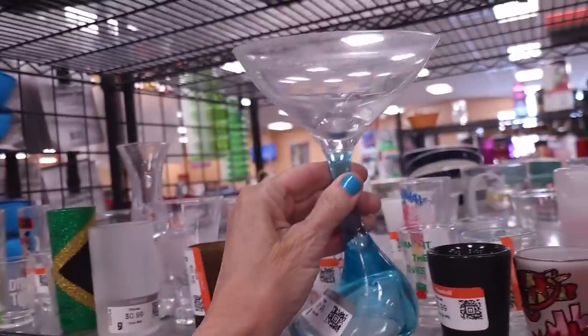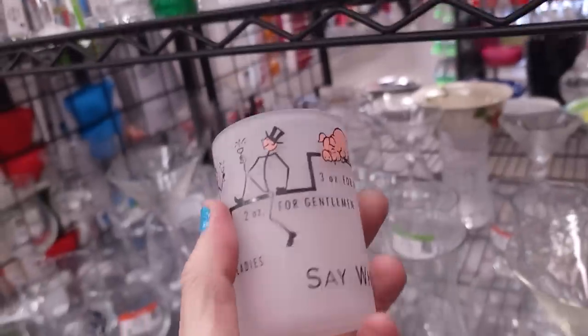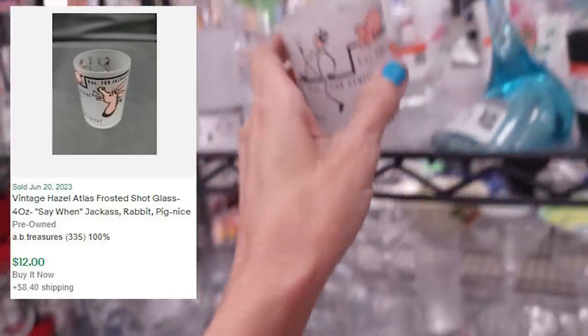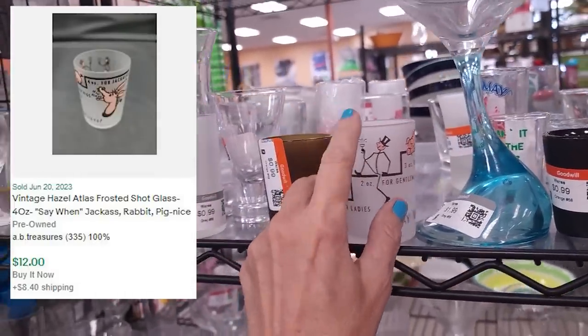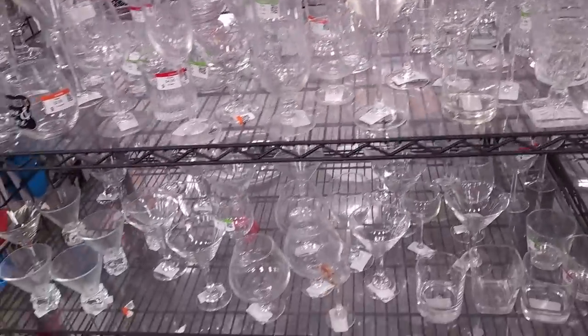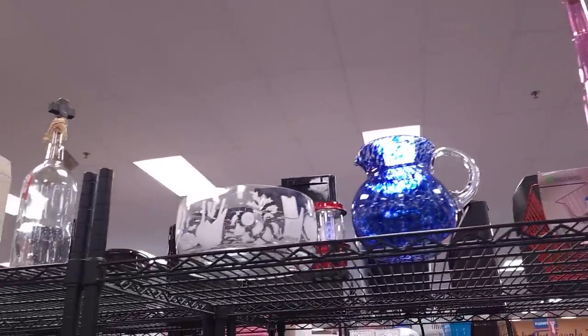That's a neat glass, but it's a singleton. We'll leave that. These are fun. Vintage. It's the Say When shot glass. Not worth a whole bunch, so we'll leave that one, but definitely a vintage piece. All right, nothing else in the glasses. Oh, let's see. It's a pretty picture.